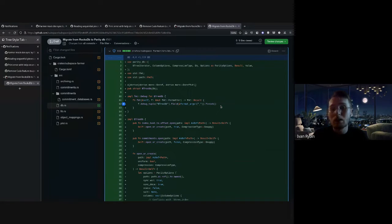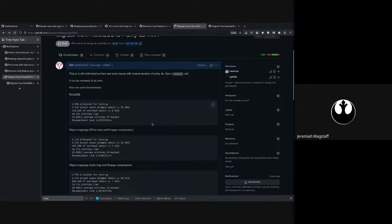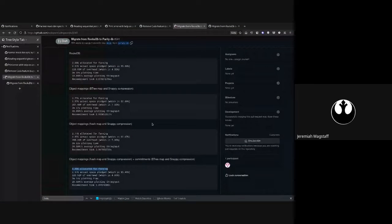Since RocksDB is designed to be SSD optimized, it would be interesting to see if there's a performance boost. I would imagine you would get a better performance boost on HDD, which is what a lot of our big users are using. So I think that might actually be the best advantage of this. It'd just be interesting to see how that works.